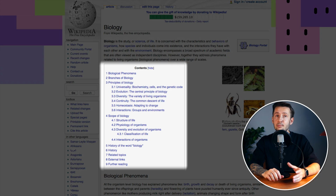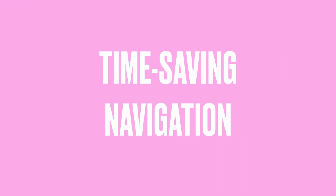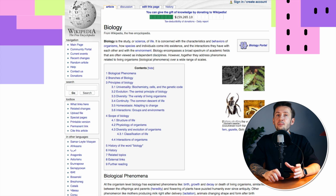The contents box on the biology page allows users to jump directly to specific sections with ease, respecting the principle of time-saving navigation. If you look at the left-hand side, the navigation bar remains steady across pages. Main page, community portal, current events, these aren't just navigation options. They are Wikipedia's core way of reminding users that this platform is alive, interactive, and community-driven.